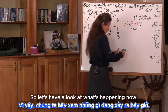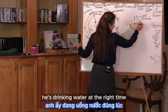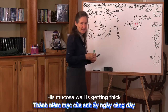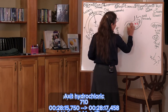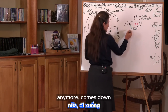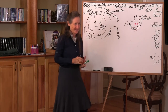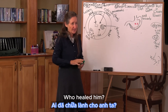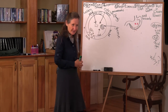So let's have a look at what's happening now. Now, being at the health retreat, he's drinking water at the right time between meals. His mucosa wall is getting thick. And then when he eats his meal, hydrochloric acid, which is not being watered down anymore, comes down and wipes out Helicobacter pylori. What a wonderful process. Who healed him? His body healed itself when given the right conditions.